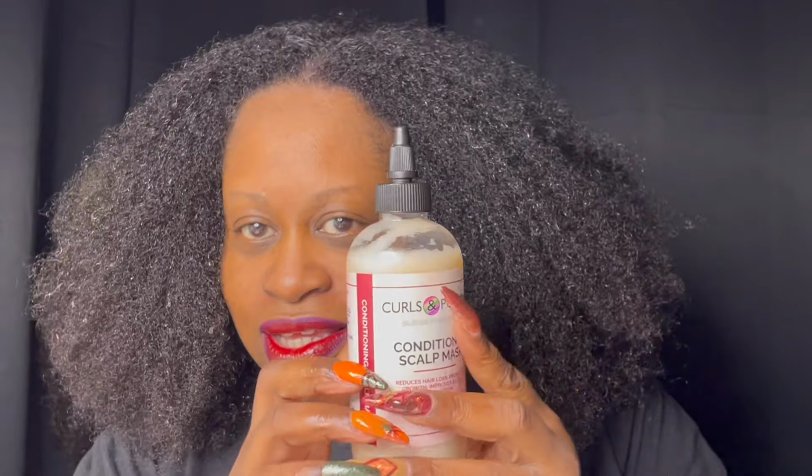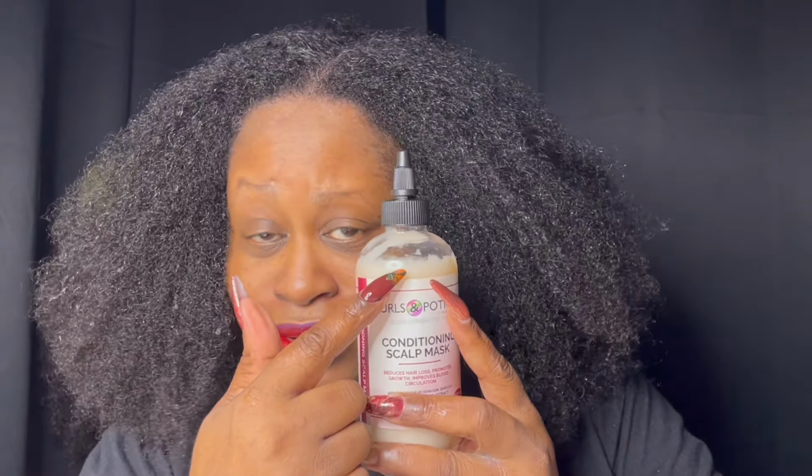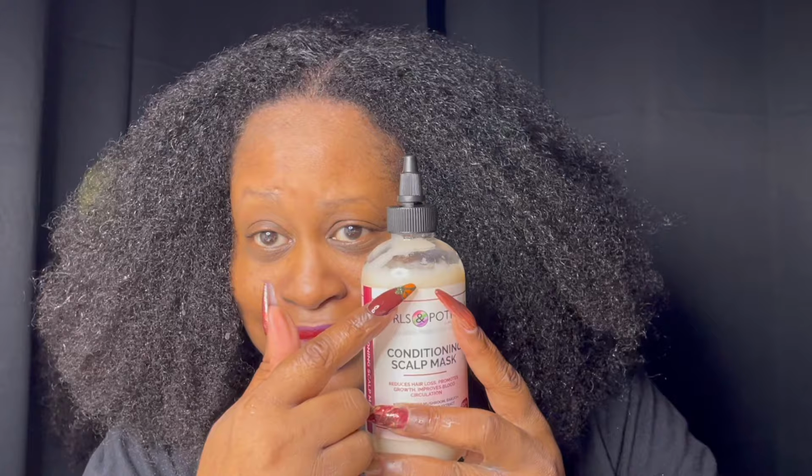As you can see, I don't know if you can see that. I didn't use anything, barely anything. So for me, it was easier to take the top off, squeeze it onto my hand, and just pick some up every so often and rub it through my scalp just like I was greasing my scalp. That was perfect for me. So use it how you prefer to use it.